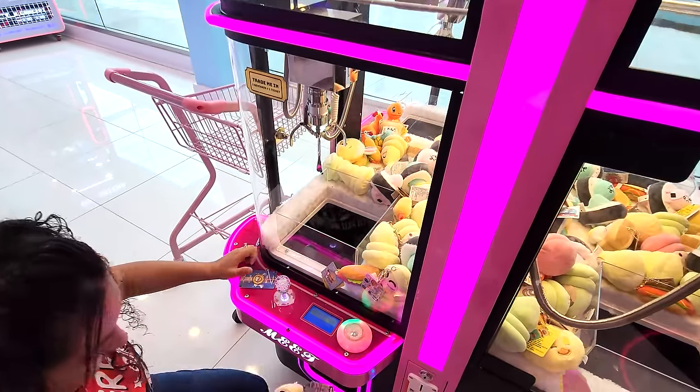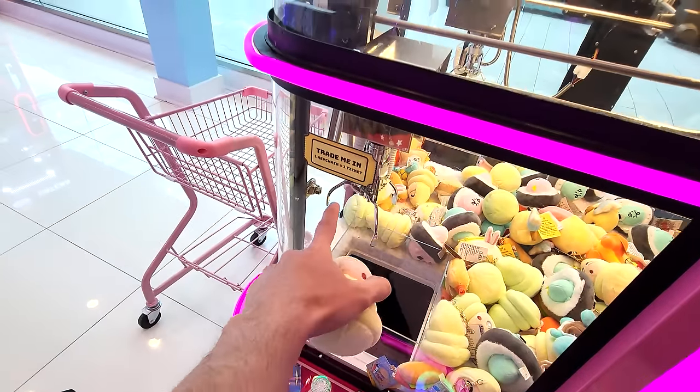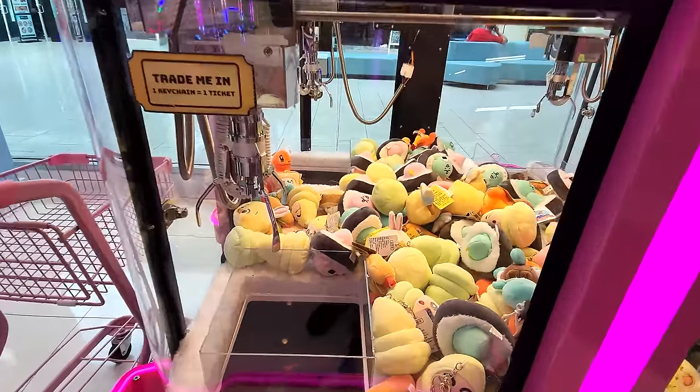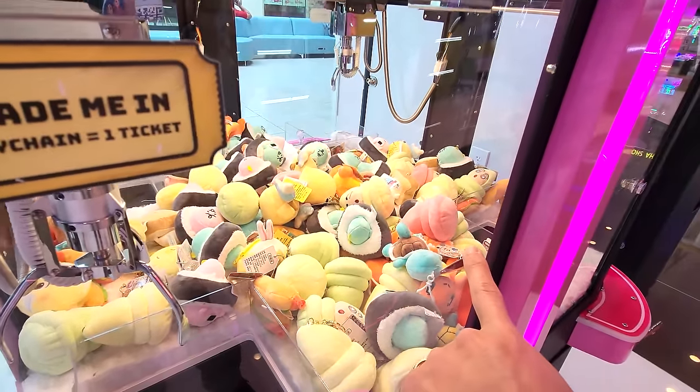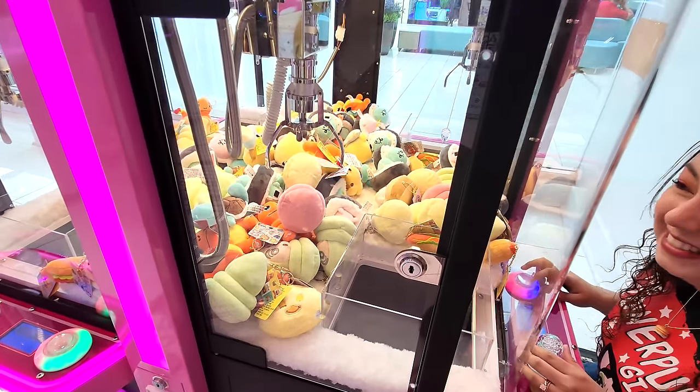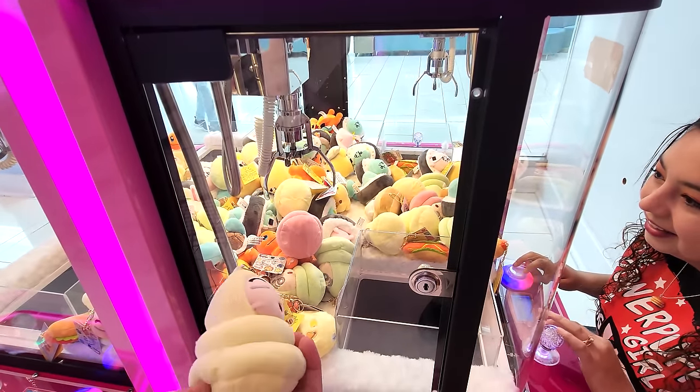So the cool thing with this machine is all these prizes, you can either turn them in for one ticket or you can keep it. There's actually a pretty good quality prize. Any more turds? Are there any more? Oh, Crystal, there's one over here. Yep, she's going for it. This one is like a strawberry turd. The other one was, let's say, vanilla.